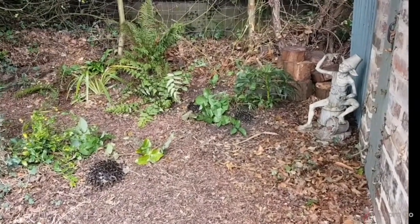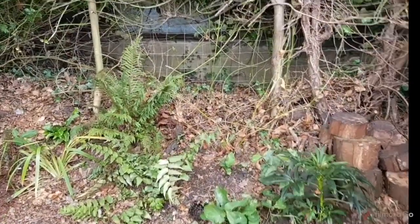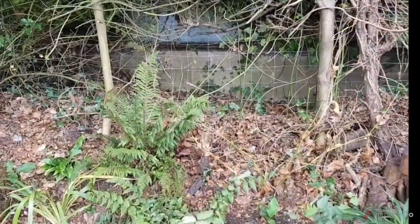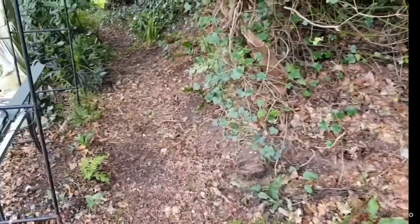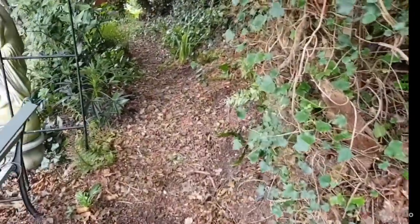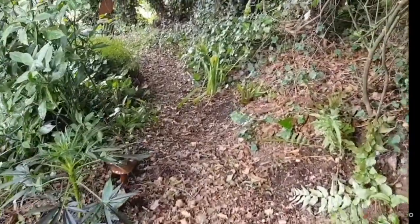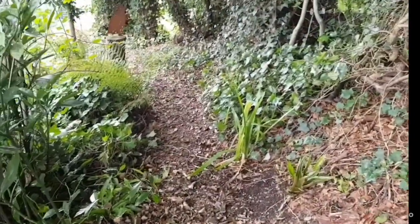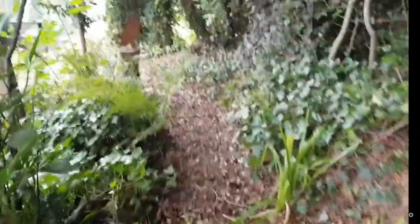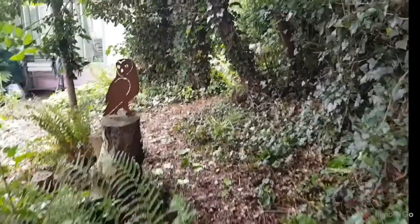As we enter the woodland, there's been a lot of holly and ivy trimmed from the hedge, creating space for a new path and effectively gaining several square metres more of garden which had been overgrown. So add more woodland plants to the edge of the path. It's still very much a work in progress.